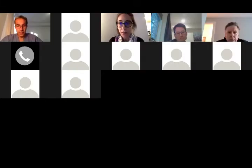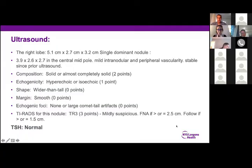I think your case really demonstrates a common phenomenon, especially if you're in a focused endocrine surgical practice. We can't forget that we need to educate our frequent referrers, which would be general family medicine and internal medicine, but in many cases OBGYNs are the primary care of our female patients. And so it was very astute of that gynecologist to proceed with the ultrasound, identify that the patient has an issue, and then make that referral.